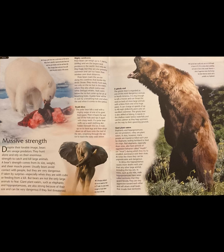Usually, bears avoid contact with people, but they are very dangerous if taken by surprise, especially when they are with cubs or feeding from a kill. But bears are not the only large animals to fear. Giant plant eaters such as elephants and hippopotamus are also strong because of their size and can be very dangerous if they feel threatened.